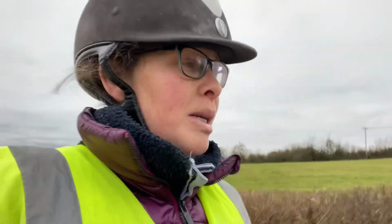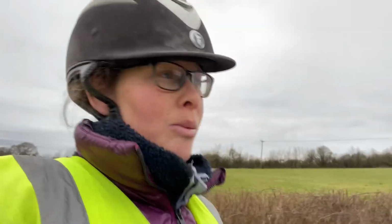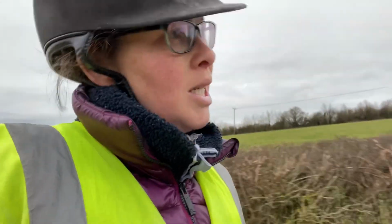Anyway, it's no harm in Artie having a little hack on his own. It's good for him, and he needed an outing. He looked a bit wound up in the stable, like he needed to get out and have some fresh air. So that is what I'm doing right now. And then when I get back, I might wash his tail.